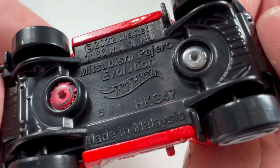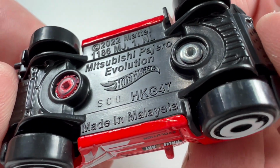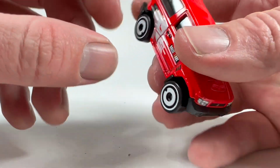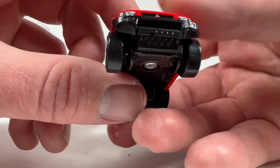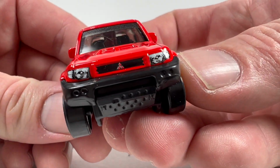If you really want to get nerdy about it, and you want to find out when they exactly were made, there's a date code on the bottom, that S08. I believe S is the year, and I believe the 08 is the week of the year. So if you want to get real crazy, they haven't used that the entire time throughout the history of Hot Wheels, though, so it's not reliable 100%. But in recent years, that's been the day code.